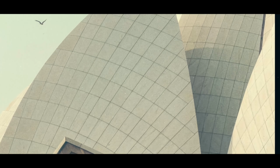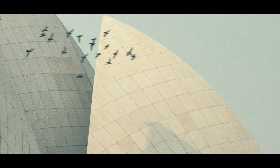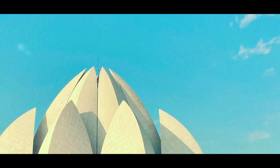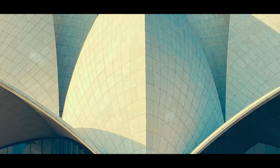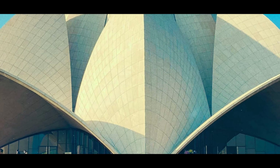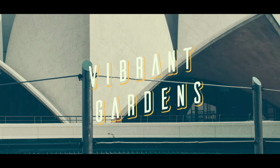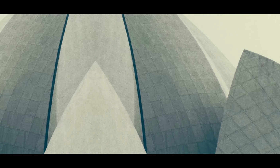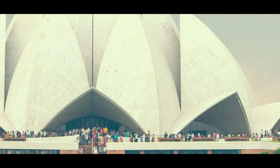The lotus is a symbol of purity and peace in the Baha'i faith, which emphasizes unity, equality, and the oneness of humanity. The central prayer hall is devoid of any religious symbols, allowing visitors to pray or meditate in accordance with their own religious faith. Vibrant gardens aligned with 9 beautiful water pools surround the temple complex, creating an atmosphere of complete serenity.